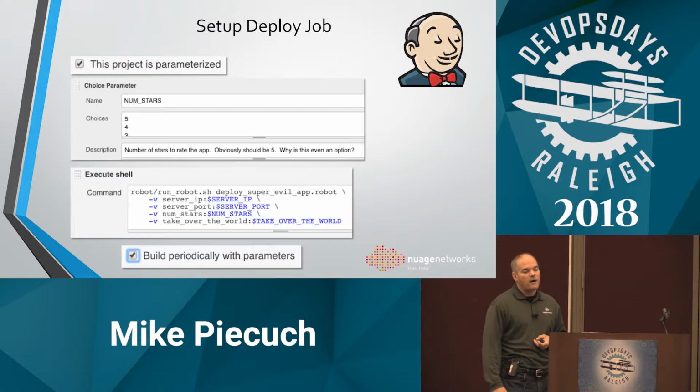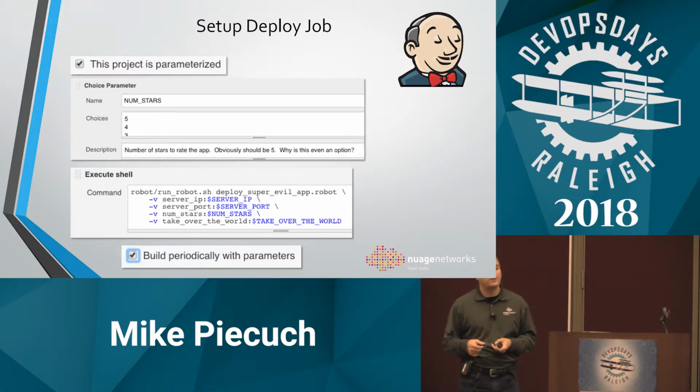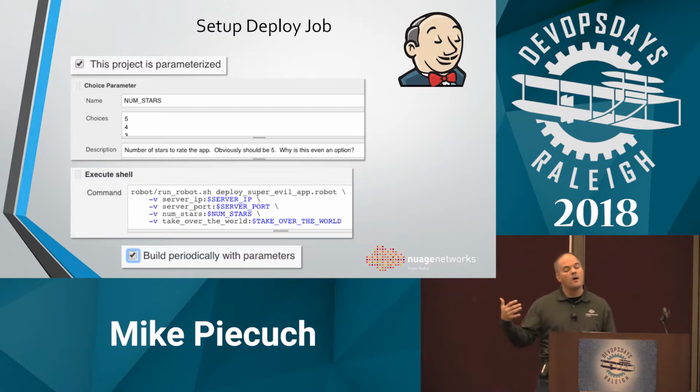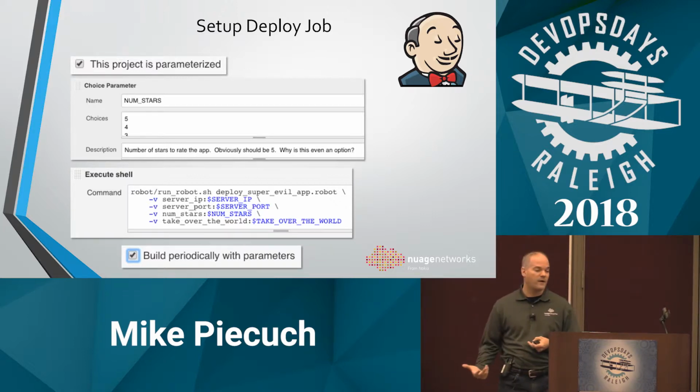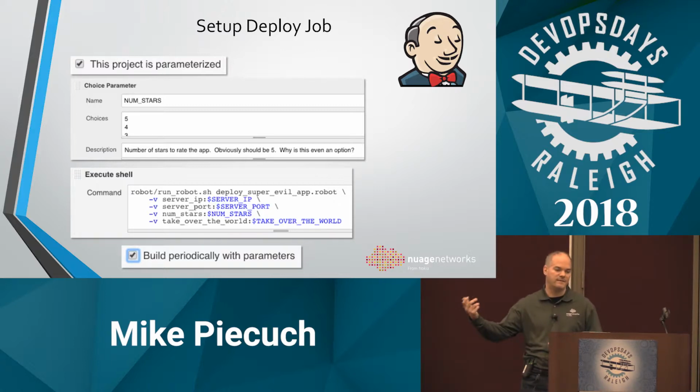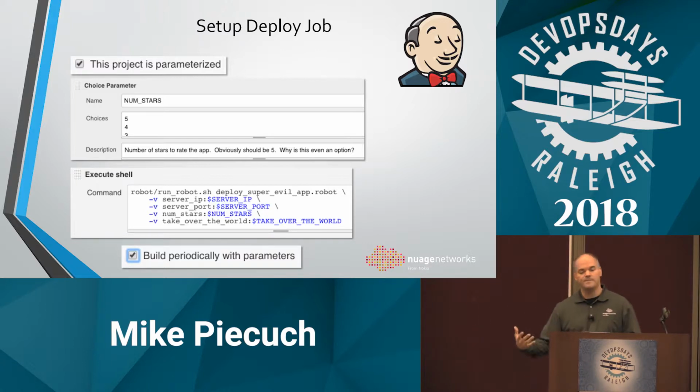This is actually the Robot script, which I'll also show shortly. And following that is parameter passing. Robot can get this information from the environment. However, I like to be more explicit. The -v means variable. So I am passing all of the parameters that I've defined in the forms in Jenkins to the Robot framework via these variables. In particular, you can see numStars being passed in with the capital environment variable to the lowercase Robot variable.